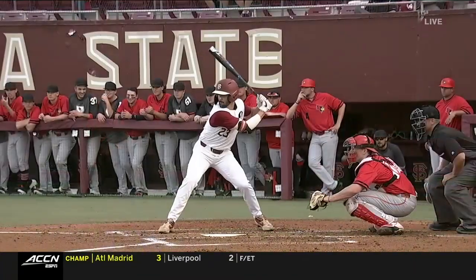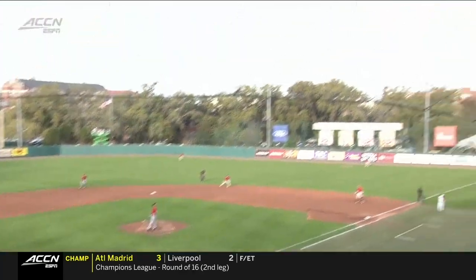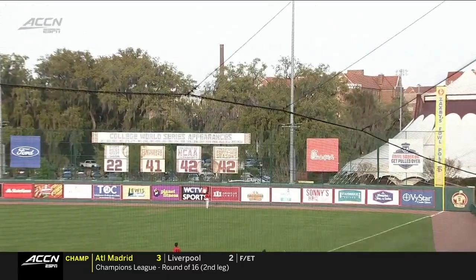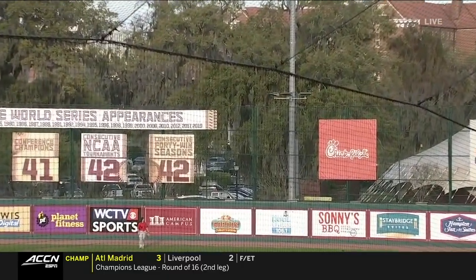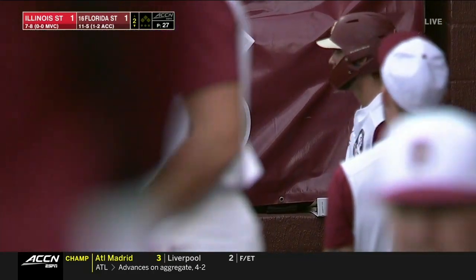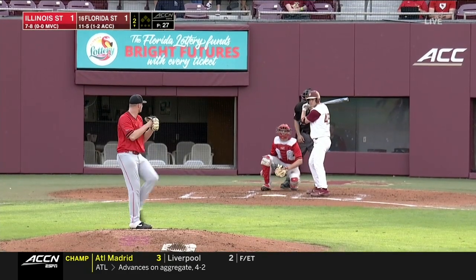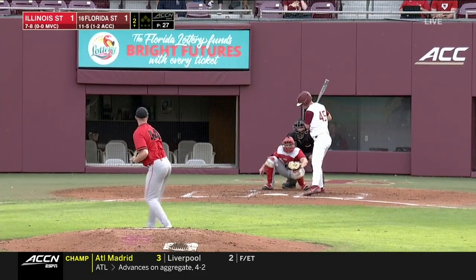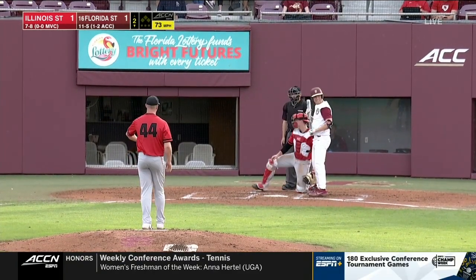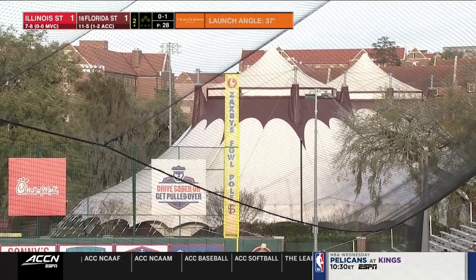Inside fastball, hands close to the body. Gets extension on it. Loud right off the bat. Look at the circus tent out there. It's hitting the circus tent. He might have to pay for some repairs. And yes, that is a circus tent. 3-ring circus out beyond the right field wall at DeKalb Stadium. The FSU Flying High Circus.